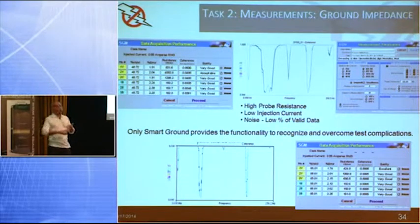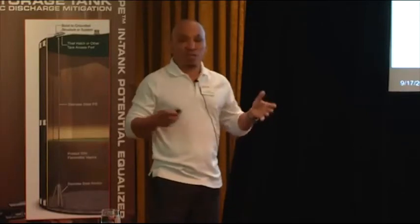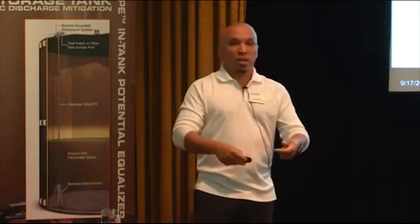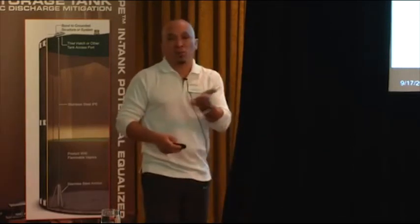If you are a safety manager and you're trying to develop a protocol for it, and to determine how much copper you need to have in the ground, or to determine how safe your facility is, well, you've heard the old term, garbage in, garbage out. If you have a test meter that's only giving you garbage readings, and then you're going to do calculations based on those readings, well, the calculations are worthless.